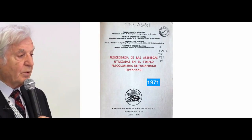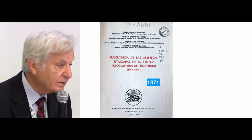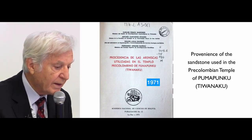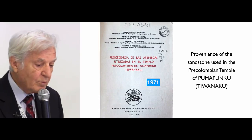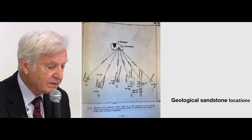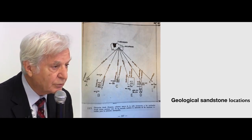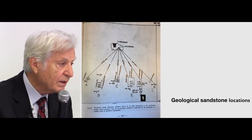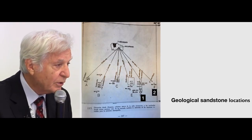In 1970, the Bolivian government started a scientific study to determine the geological provenance of these giant sandstone blocks. So we have the report, in Spanish Procedencia de las Areniscas Utilizadas en el Templo Precolombino de Pumapunku, provenance of the sandstone used in the pre-Columbian temple of Pumapunku, Tiwanaku. They had selected six different sandstone locations that are far away from Tiwanaku, between 8 and 10 to 11 kilometers. They selected one and claimed this is the place where the stones are coming from, number one. And site number two is close by and could be also.